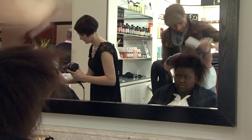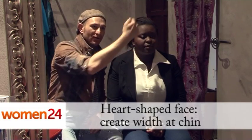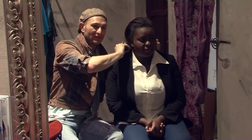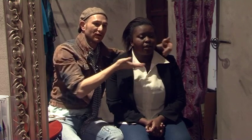So if we look at your facial shape, you have what we call a heart shape, where it's narrow in the chin and rounds out through the top. On your facial shape, you always want to keep it skinny like you're doing now through this area, but create volume at the bottom or through the sides to soften and create balance in that area.